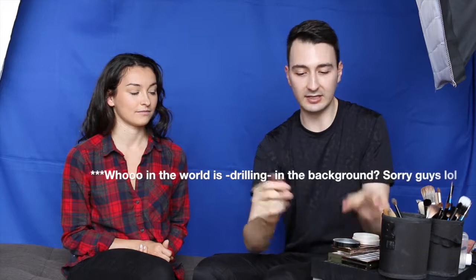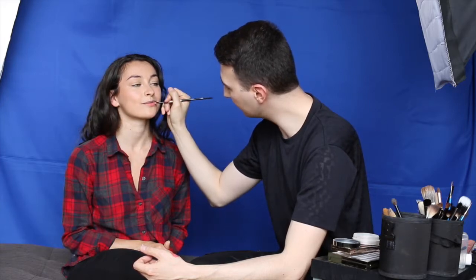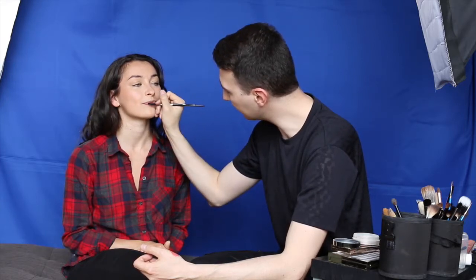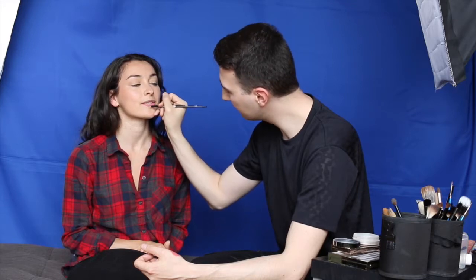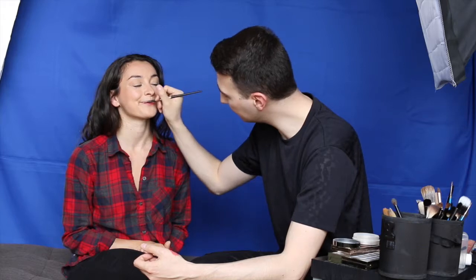I like to warm up the product in my hands so it's a little more pliable. And if you want to close and smile, it's a great way to apply lipstick. So this is more like a trendy nude. It's more like the coral. You can also layer lipstick too, which is nice. Just make sure your lines are really clean.